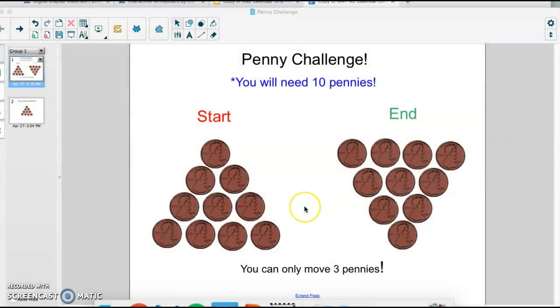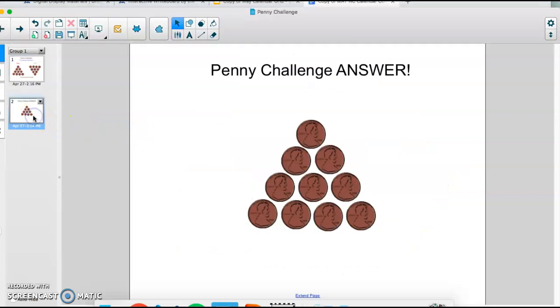All right, here was the challenge. Your challenge was to take 10 pennies and start with them in this kind of triangle with 4 pennies on the bottom, 3, then 2, then 1. And your job was to see if you could get the triangle to flip by moving only 3 pennies. So if you haven't done it yet, this would be the time to pause. Otherwise, here is the answer.